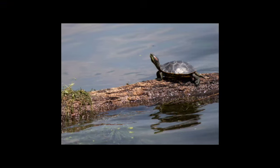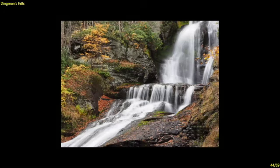Twenty-three. Isn't this a zoology picture? Yeah, this is the general nature category. This one probably belongs in zoology, so I'll DQ it for the wrong category. I think we should disqualify. I just DQ'd it. Dingman Falls.